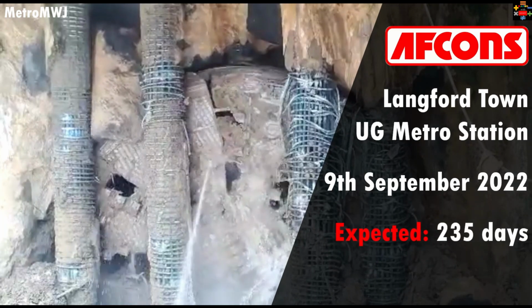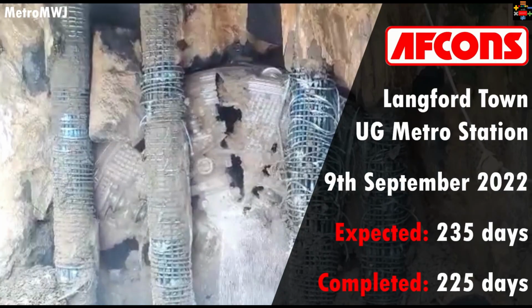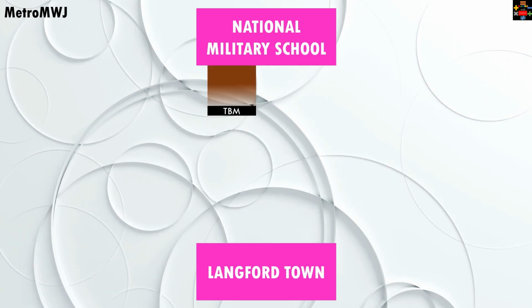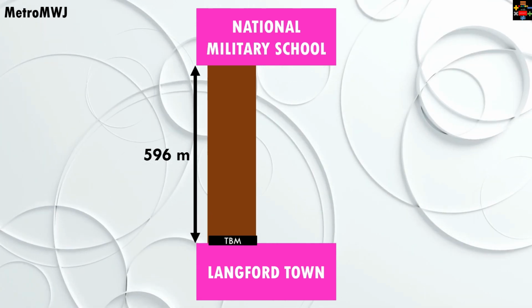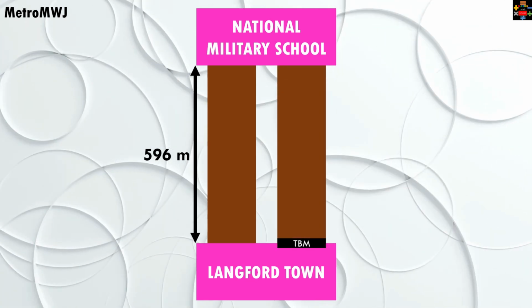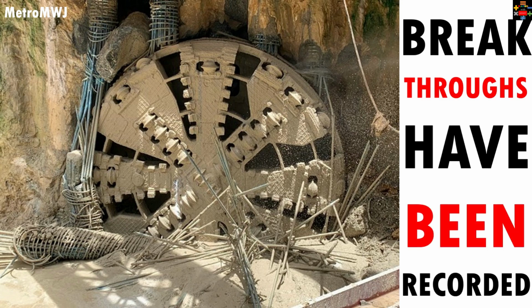This section was expected to be completed in 235 days, but Afghans accomplished this task in just 225 days. This tunnel boring machine was originally commissioned from National Military School to make the upline tunnel to Langford Town for a length of 596 meters. Then the machine's parts were taken to the National Military School and were again commissioned to make the downline tunnel to Langford Town, where it achieved a breakthrough. With this development, 13 of 26 breakthroughs have been recorded on various sections of the Pink Line.